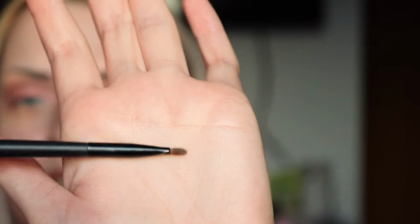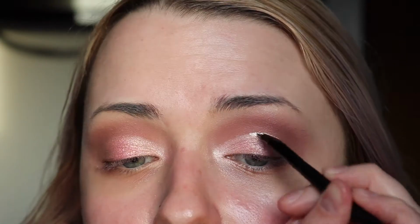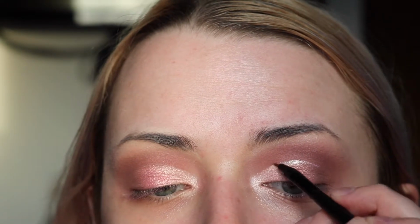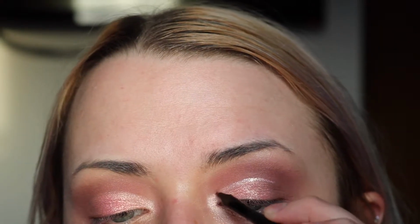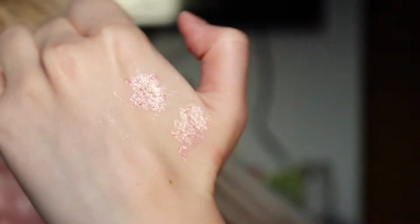But I am gonna try to apply a bit, just in my crease, just a thin line in there. I think I'm gonna take this BH Cosmetics brush. It's the number 6 brush. It's really tiny. So I'm just gonna try to apply a little line in my crease. So I'm gonna take this lip brush instead since it's very thin. So as you can see, I don't know if you can really on my hand, it's starting to flake up. And that's what it did over my lid, which sucked.